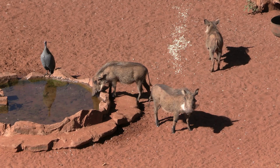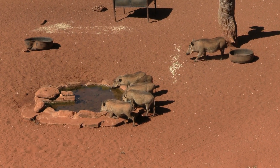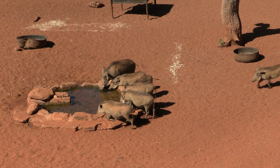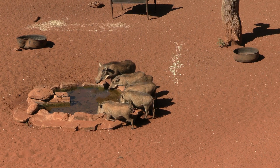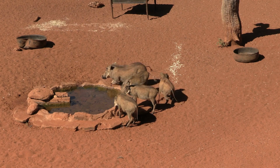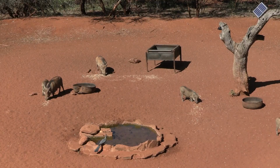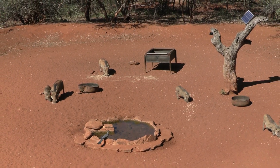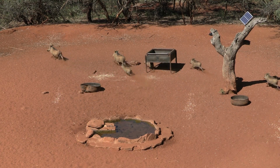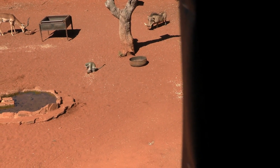Another animal on Robin's list was a mature male warthog. And what do we have here? These warthogs were skittish, but eventually a big male came in and made a fatal mistake.